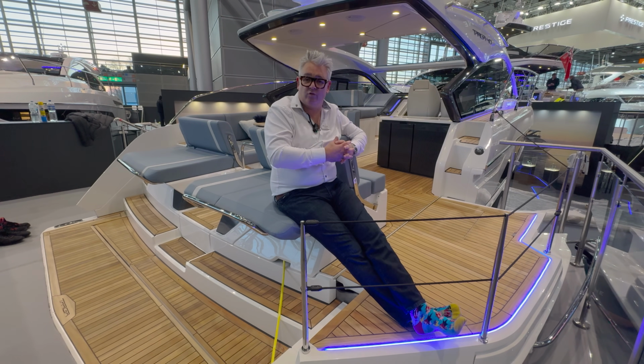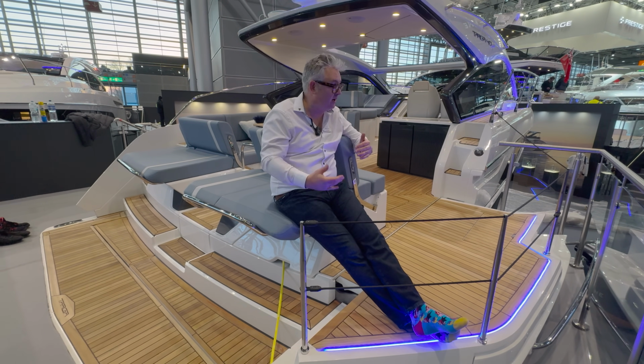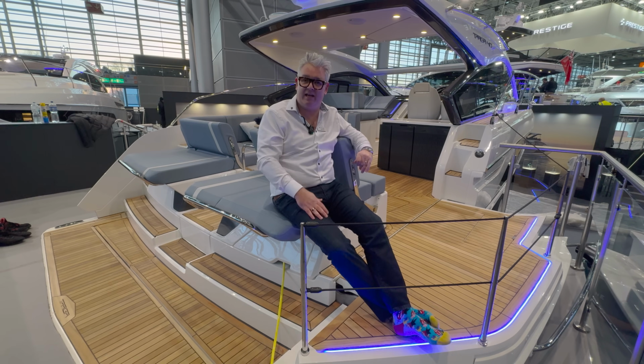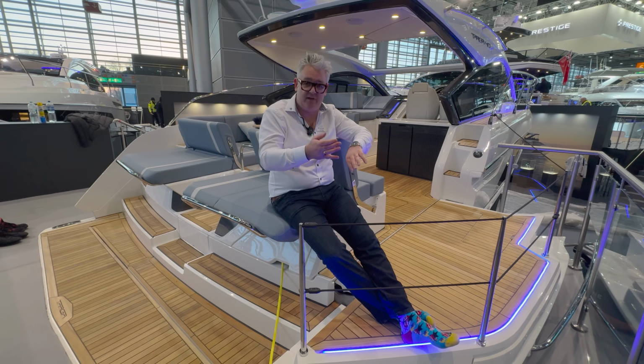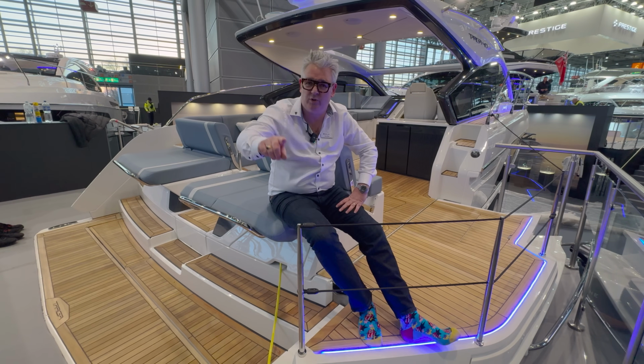Now, we're going to be at the Düsseldorf show till the 28th of January, showing all you lovely people this boat. So come along and say hi. There's me, there's Dan, there's Darren, there's Charles, and my brother Nick will be here too. And that bloke's still doing that one too.